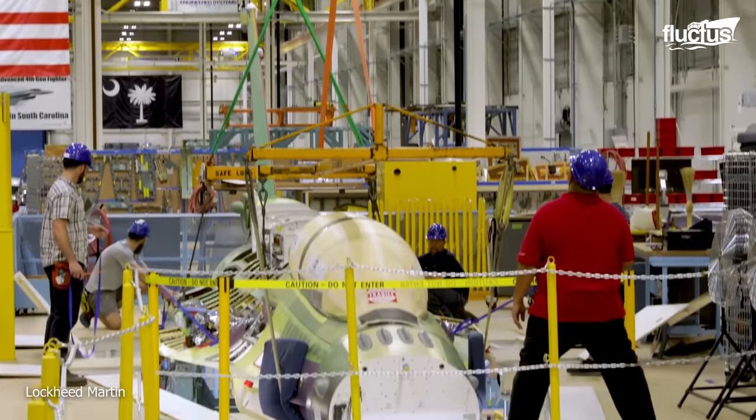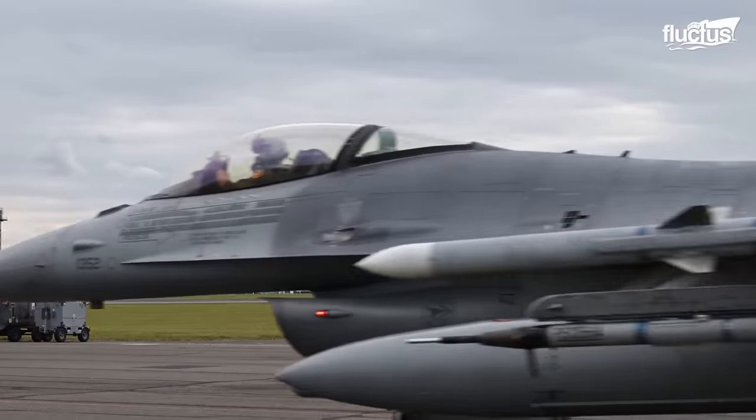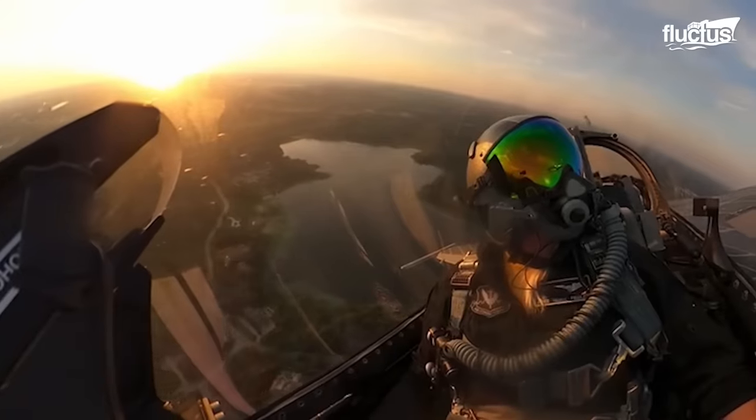These updates are not just incremental improvements. They represent a significant leap forward in the aircraft's mission readiness and effectiveness. Let's dive deeper into these transformative improvements.